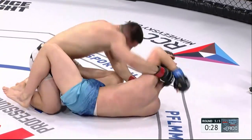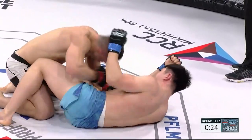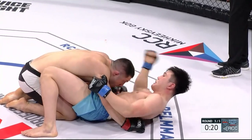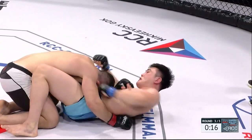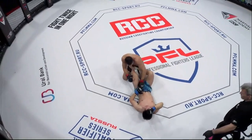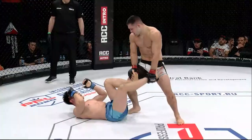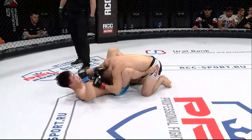You could make an argument here, Randy, that Nagibin, figuring out that this is where a lot of the fight was going to take place, is playing it safe, staying on his knees, not posturing up to get more significant strikes. Looks like he's somewhat content to ride it out, knowing he's got another bout later if he wins. He's got 15 seconds left here. It's going to be very tough for Kasimbay to get anything going. And I think Nagibin realizes that and has been comfortable to spend the entire fight basically in Kasimbay's guard.